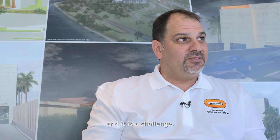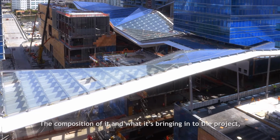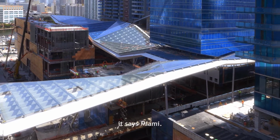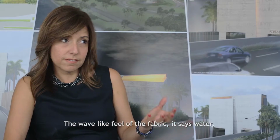And it is a challenge. The composition of it and what it's bringing in to the project is just, it says Miami, the wave-like feel of the fabric. It says water, it says sea, it says Miami.